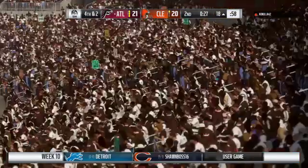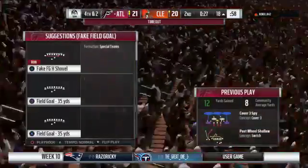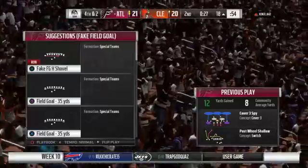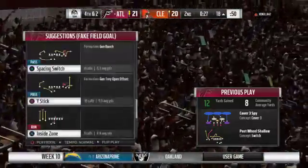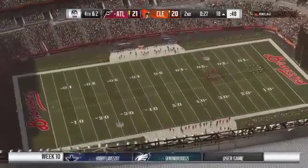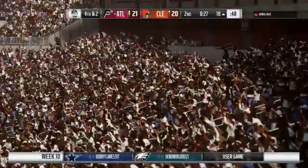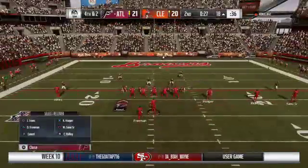And now the Browns are going to take another timeout, as they'll stop it with 27 seconds remaining here in the second quarter. Before this 4th and 2 play comes to fruition, they're going to think about it and call a timeout. And no signs of the field goal unit. They're going for it on 4th down.